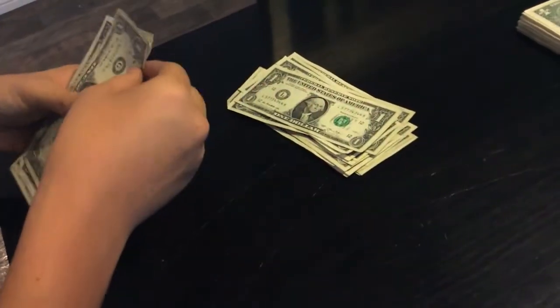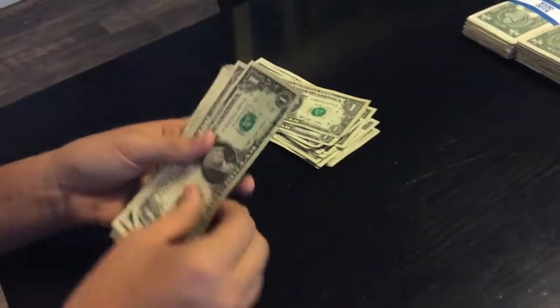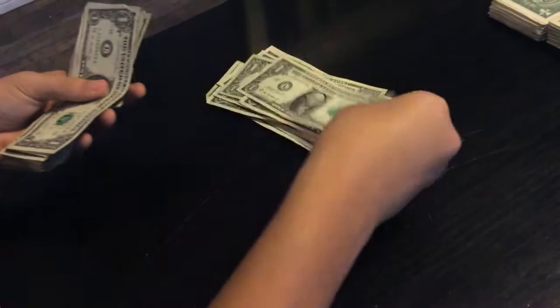Trying to give you guys a view while going through it. Try and move your hand a little closer so they can see the pile of cash. All right, so like in your hand, right here. Yeah, just move your hand forward. There you go. That way they can see what you're doing. All right, so that's not that either.